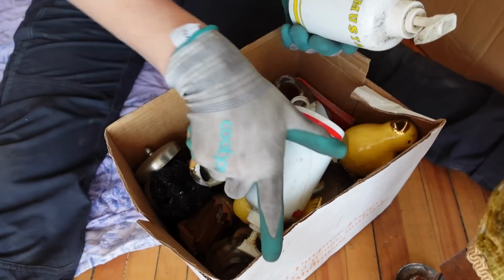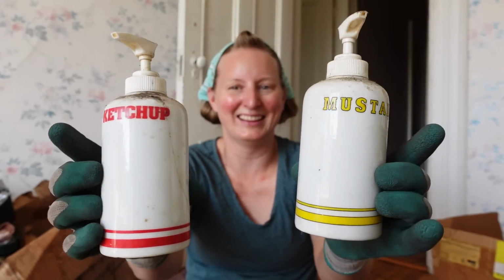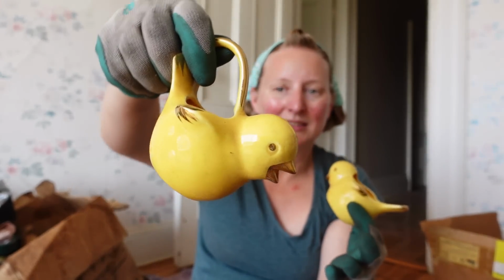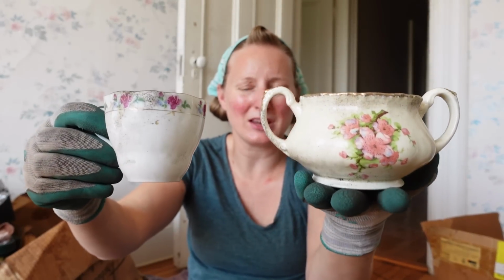So first up, we've got the matching ketchup and mustard soap dispensers. They're porcelain, they're good quality, they're just questionable taste. Pun fully intended. Then we've got another matching set here. I'm not sure if this is supposed to be like cream and sugar, probably. Pretty cute. I don't think these are matching, but they were in the same box together. The beginnings of some China. There's so much China upstairs that they might have full sets that go with them.